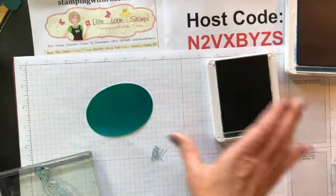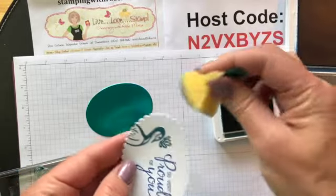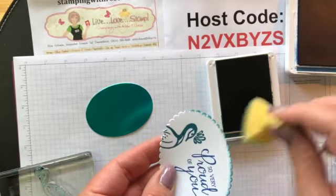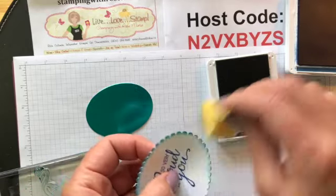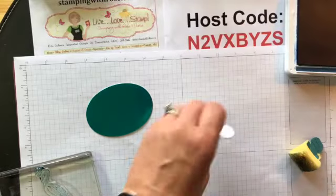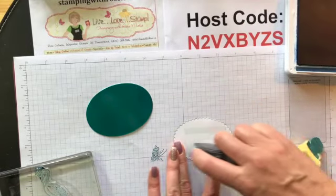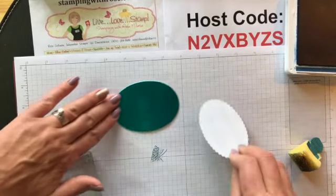So I'm going to bring back my ink pad, and I have a Pretty Peacock sponge, all labeled, and I'm going to sponge the edges of this piece. Just makes it, highlights it, makes it pop a bit more. There we go. I'm going to go ahead and stick that down onto my foil oval. Oh, nope, not yet.